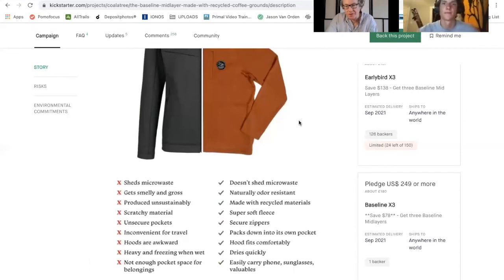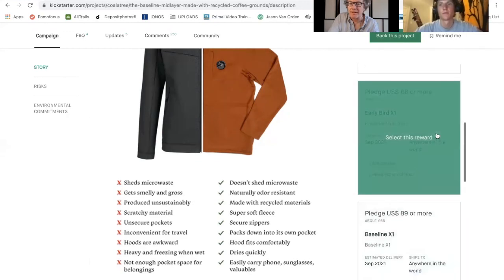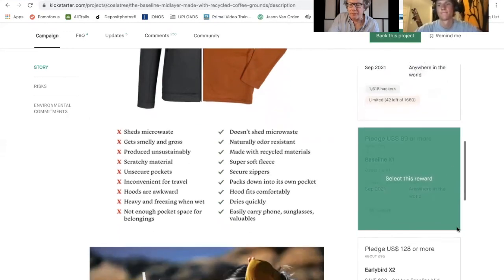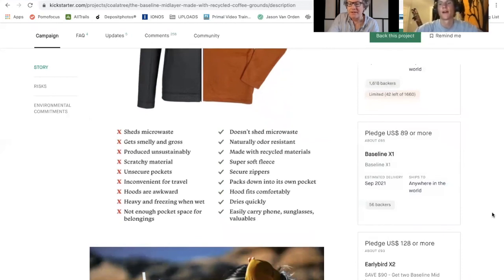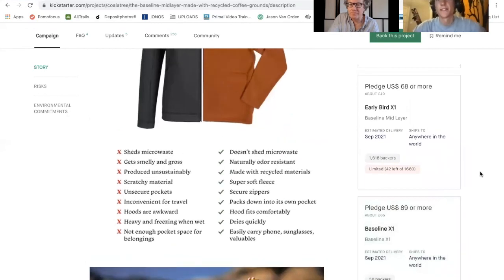And then again, just to finish off the deep dive, that's really the opportunity of these pledges, as I say over to the right hand side, because what you're seeing is that the Kickstarter backers have the opportunity of buying really quality goods which are built to last and at a really affordable price. Let's just look at the first pledges here. The base layer is $89, and actually we just opened up those early bird pledges, so you can get it right now for $68.